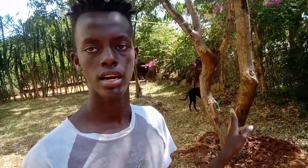There's the djembe that I've used to collect it. I put the poop under this tree. I dig a hole, I bury it there. So let's get doing that.